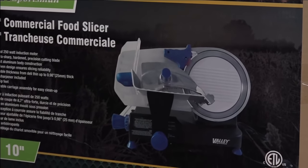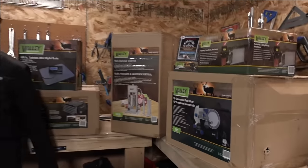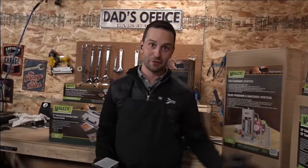That's high end. Yeah. That is a high-end commercial food slicer. It is. If you have that in your house, you better be a fan of deli meat. You love sandwiches. You better be producing some food.